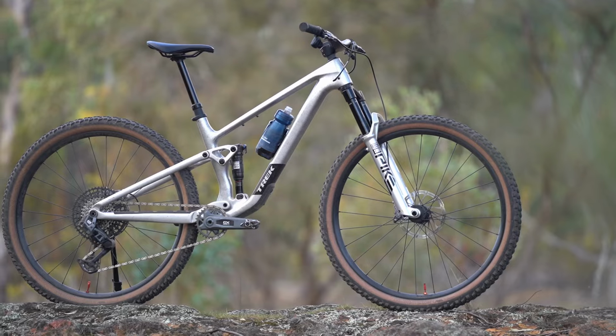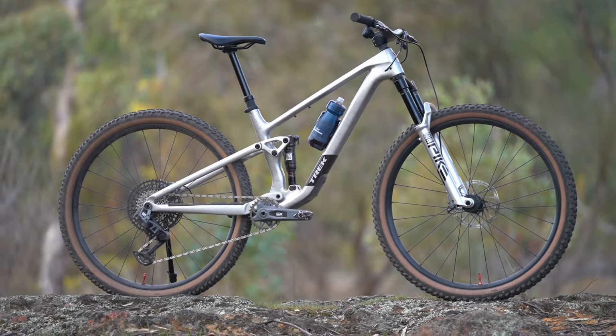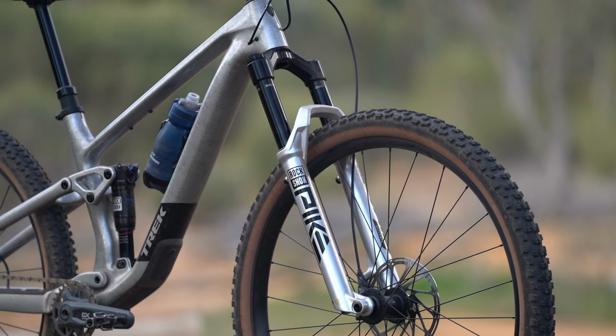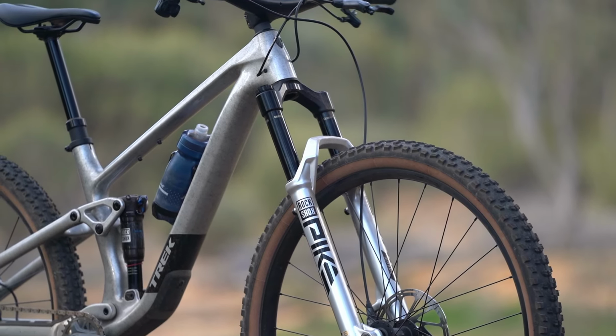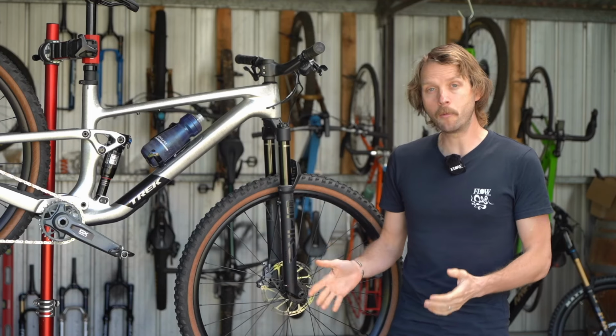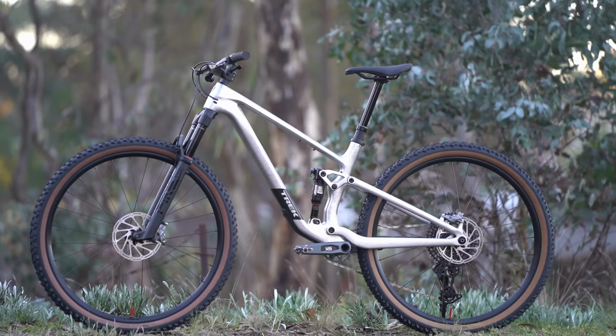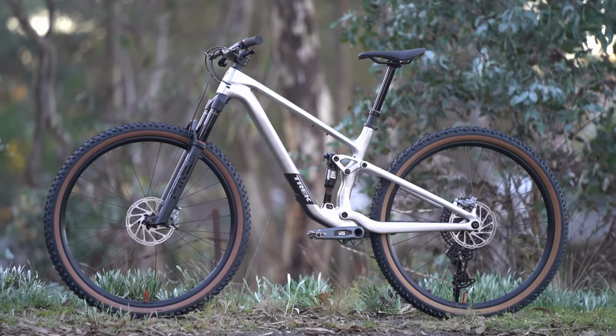Now, it's worth pointing out that you can set up the Top Fuel in its long travel configuration using the existing fork and shock, and that means it isn't a hugely expensive upgrade and there's no real increase in weight. I've just made those changes to our test bike, and we'll be following up on the results in an upcoming long-term review.